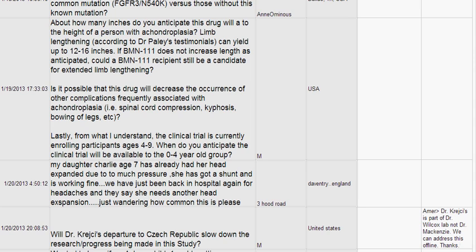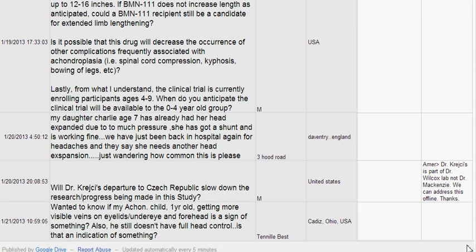I think what they're asking is that my daughter already had some surgery to separate the plates, and it seems to be reconnecting again, and how common is it to have to go back in again? And I can't answer that question. That would be a question for a neurosurgeon. So that deals with all of our questions that I can answer.